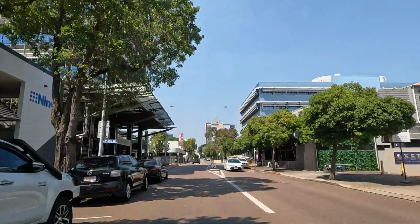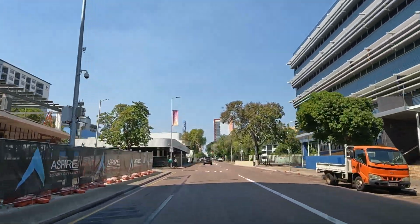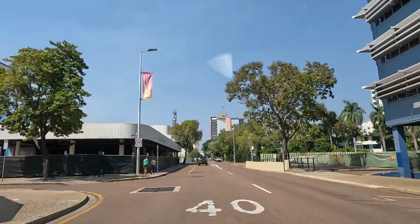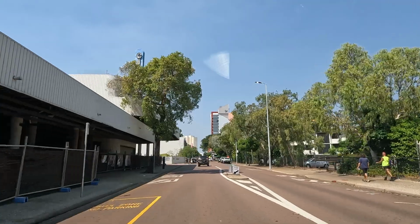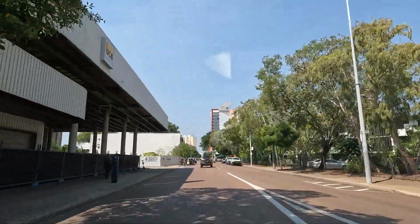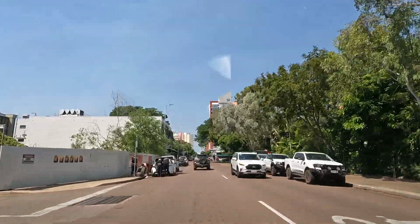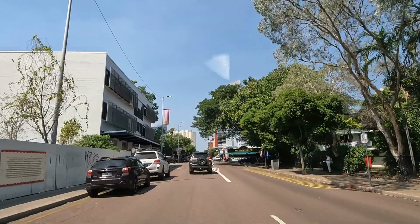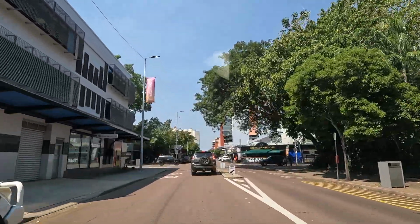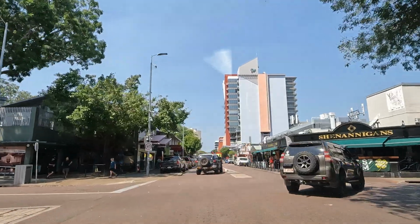Alright, so we're just heading down Mitchell Street here. As you've probably noticed, there's quite a bit of artwork on some of the buildings. If you like to follow a trail either side of the Smith Street Mall, you've got two laneways, West Lane and Austin Lane, and you can do a tour.